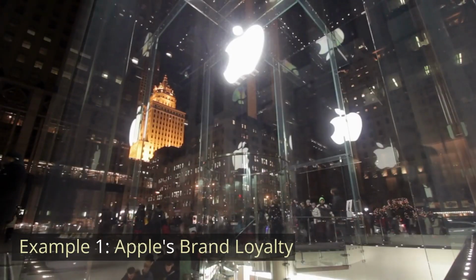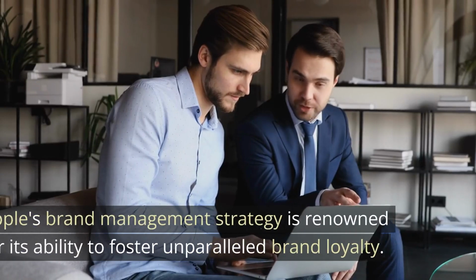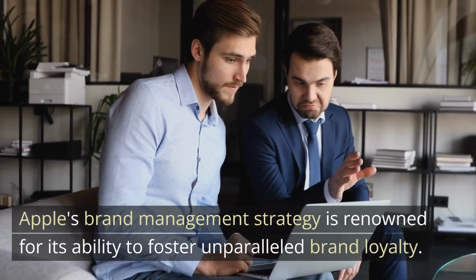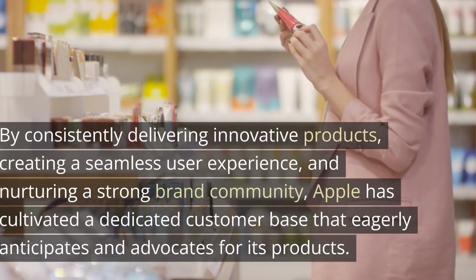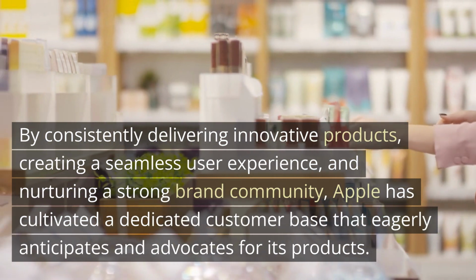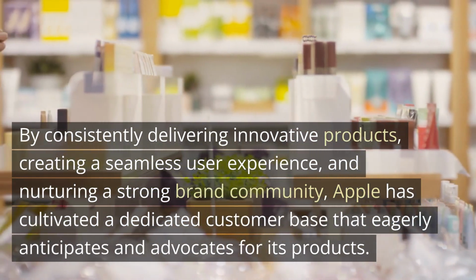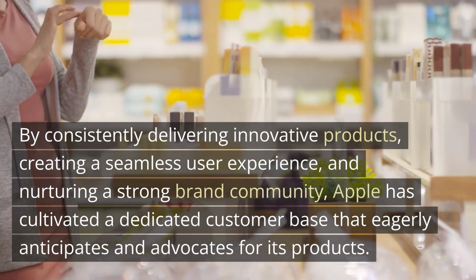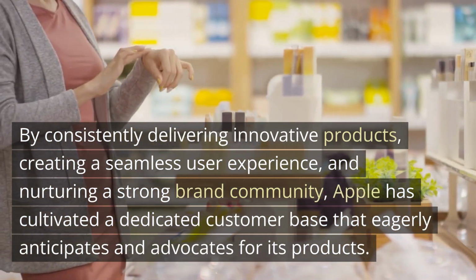Example 1. Apple's brand loyalty. Apple's brand management strategy is renowned for its ability to foster unparalleled brand loyalty. By consistently delivering innovative products, creating a seamless user experience, and nurturing a strong brand community, Apple has cultivated a dedicated customer base that eagerly anticipates and advocates for its products.